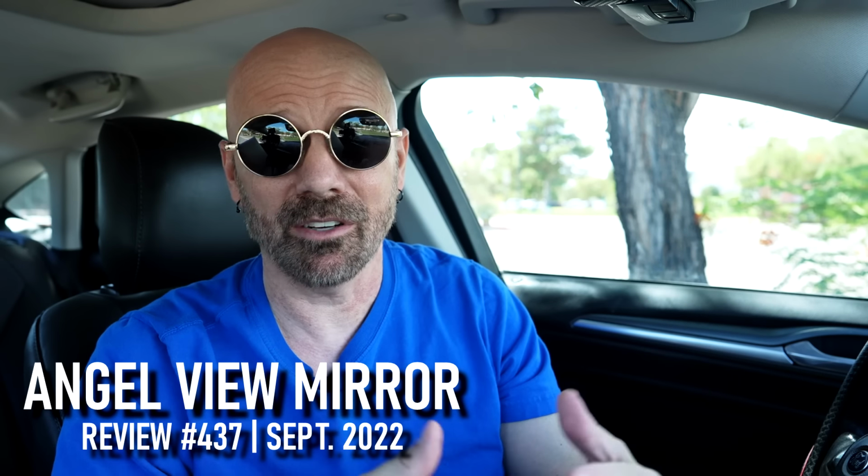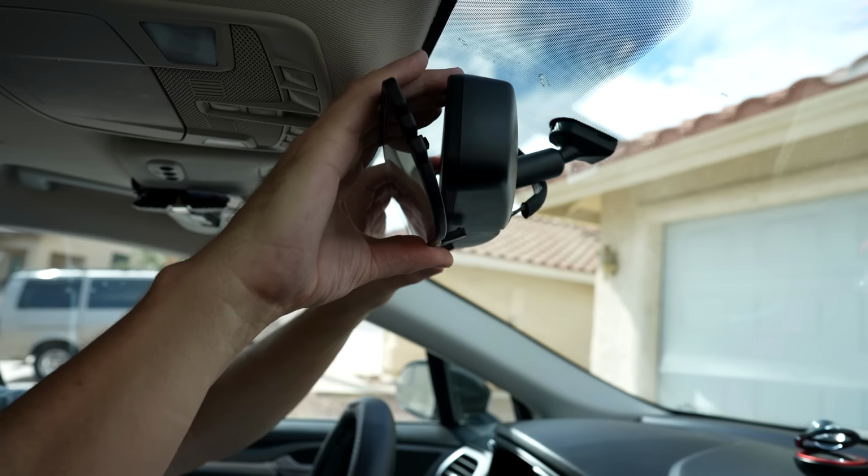Number 437 was the Angel View mirror, which is an as-seen-on-TV product that supposedly enhances your rear view vision. To me, it wasn't very enhancing, but let's take a look at the original review and see how that went. It's a rear view mirror for your car that snaps over your regular mirror and supposedly offers you a 160-degree panoramic view, 4 times the charm.